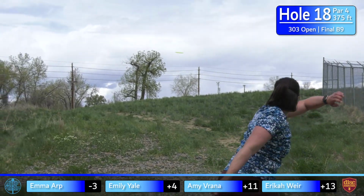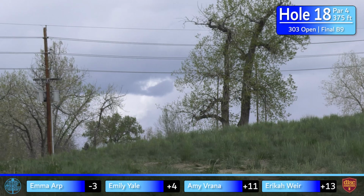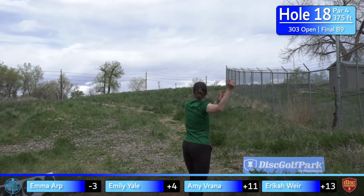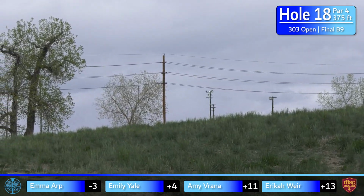So catching back up with lead card, headed into the final round once again, Emma and Natalie are tied. So Emma would need to birdie this in order to take the win, par to push for a playoff. As we see some good drives here from Emily and Amy.